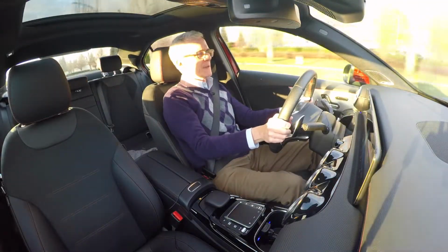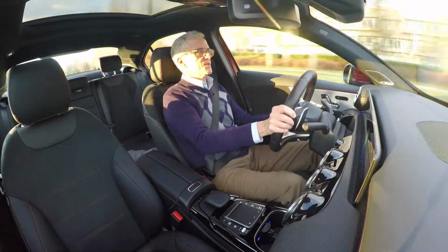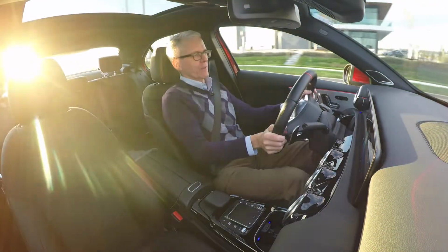As you might expect from an AMG, especially one of this size with all-wheel drive, handling is just fine. Sweeping curve with bumps in it, changing radius. No worry at all for this car.